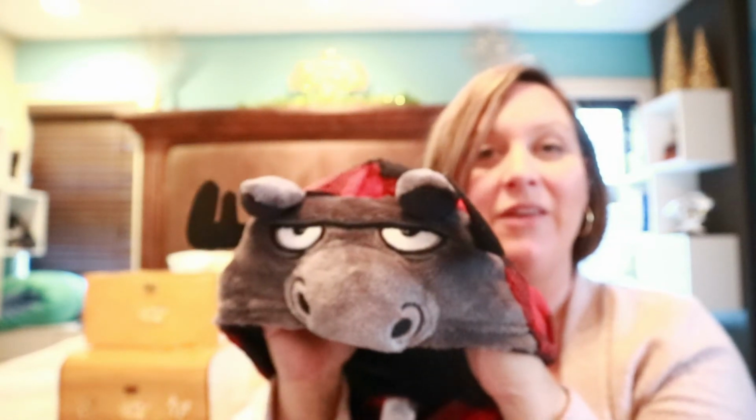So first off, the one thing that I always put in their Christmas Eve box is pajamas. This year, my mom got them all matching pajamas. So these are them with the little reindeer moose face. So three of the same pajamas.